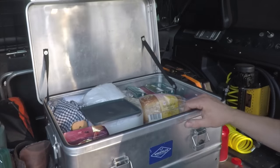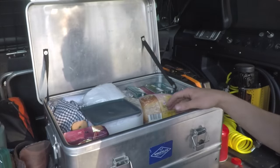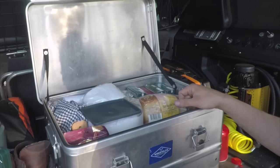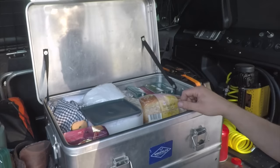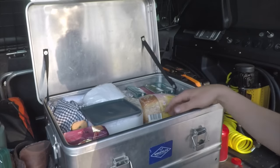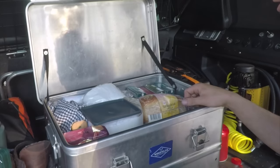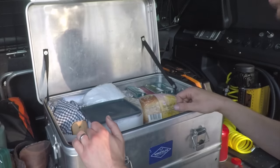My food setup is about a couple of weeks you can normally have in here. I've got about, let's say, 7 days in there now. Some things are perishable, so they need to be eaten sooner than others. I don't travel with a fridge. And a lot of this stuff in here actually is vegetarian, apart from eggs and such. And maybe I buy meat on the way and I have it the same day.